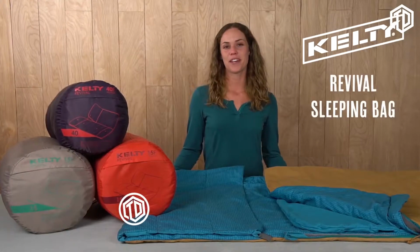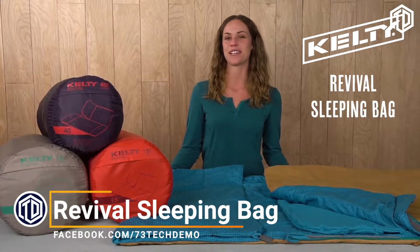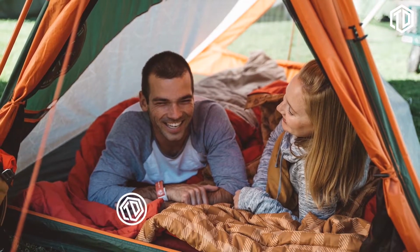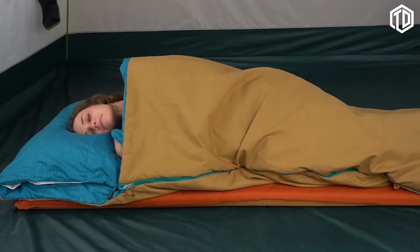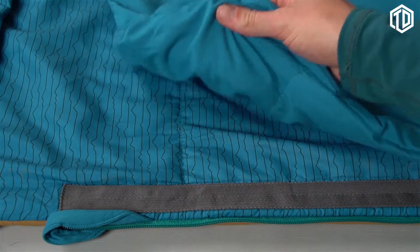The next time you go camping in the woods or at a music festival, wrap up and relax in the cozy Kelty Revival sleeping bag. With fun patterns and thoughtful features, the Revival puts a new spin on the old classic rectangular sleeping bag. The Cloud-Off insulation provides dependable, long-lasting loft, and the super soft liner feels like a warm hug.